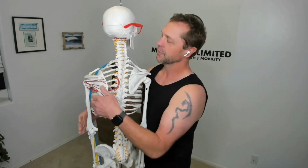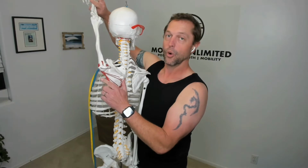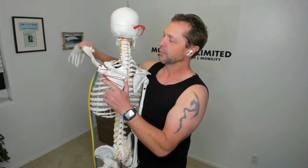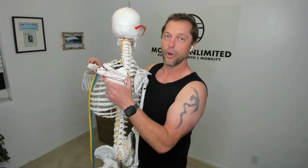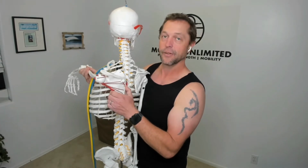This is why so many people have such issues with their shoulders and such poor range of motion in the shoulders. And for instance, look at this for a second. If we go like this, I'm going to bring this skeleton's arm over into what's called a flexion movement. So the arm is going over the head. Look what happens if I'm pulling this shoulder down.